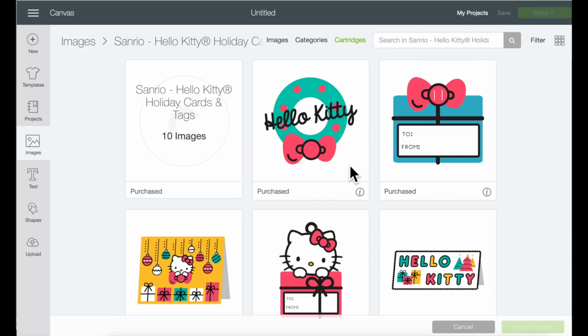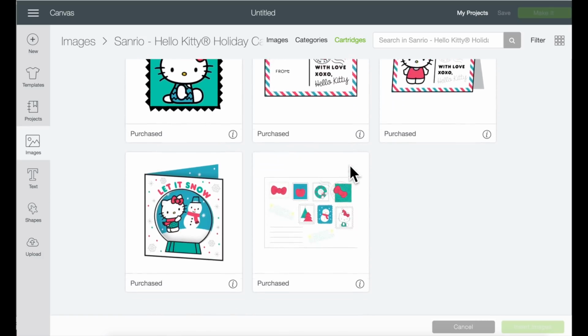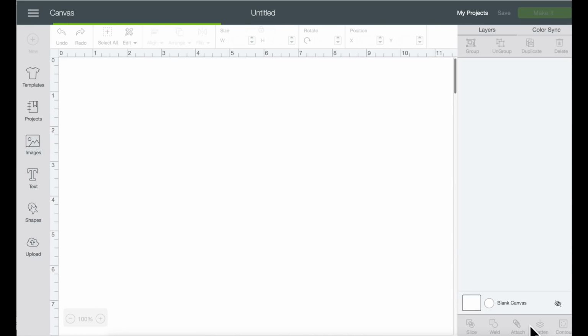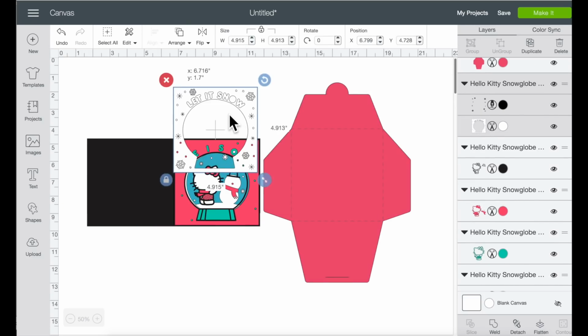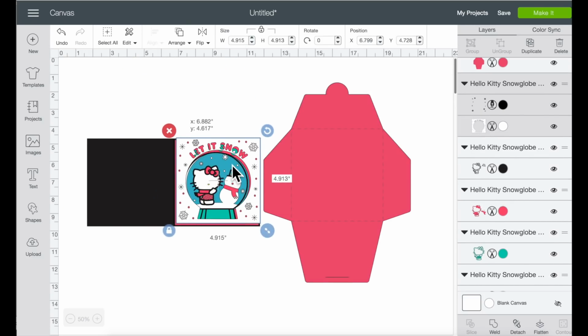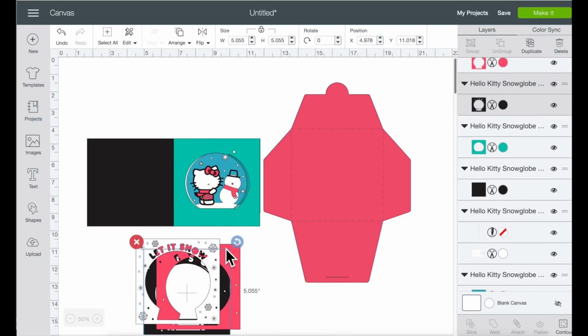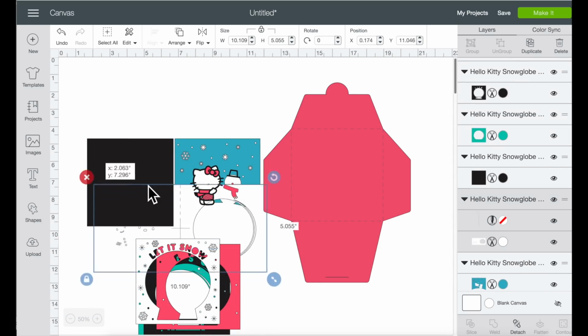I can't wait to see what you guys make with the Hello Kitty images. Now let me show you what's in the box. The first cartridge is Hello Kitty Holiday Cards and Tags. There's 10 images. And these are so cute. Look at this one. Let's bring it in. So you get the envelope with every single card and we can ungroup. Let's see. Oh, look how easy this is. You're not putting together a lot of tiny pieces. These are so fun and easy to put together.